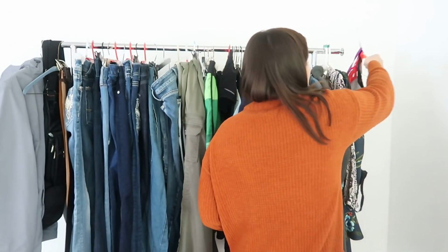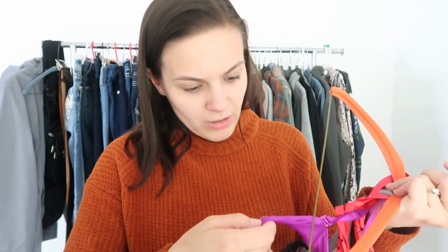Next are a few Victoria's Secret bras. So we have this black lace bra and it is the style Body by Victoria, Perfect Shape, and it's a size 34 double D. Expected sale price is around $16 on this bra. Next is this purple bra with black lace. Again, expecting to be able to sell this for about $16. It is the Miraculous Plunge Bra in a size 34C.